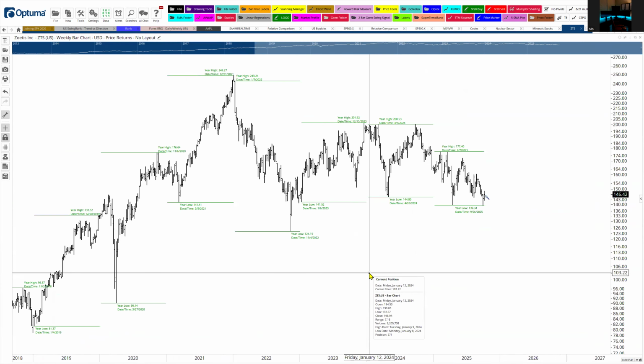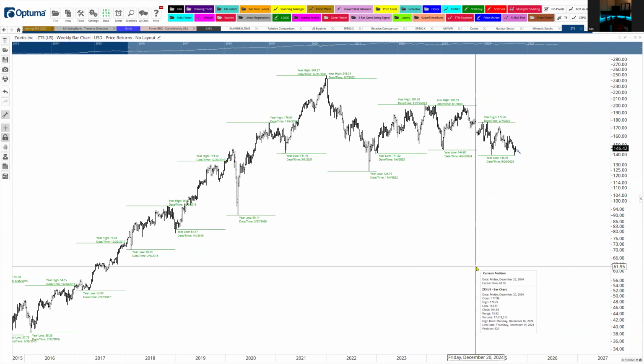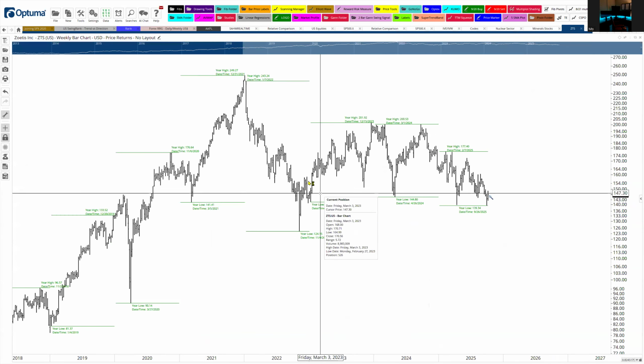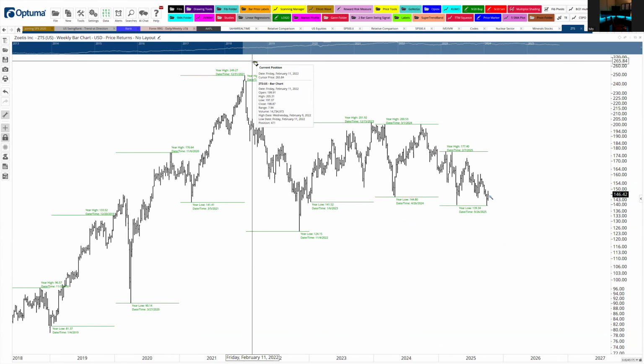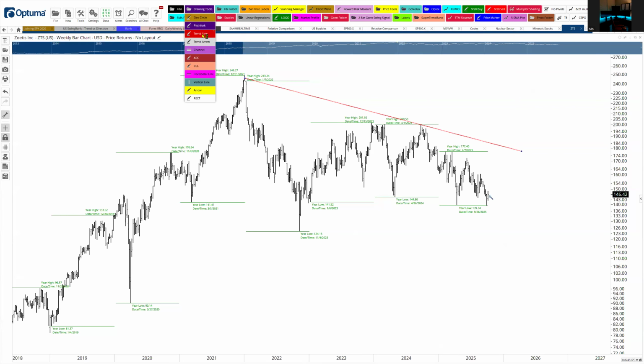Some sort of a nasty fourth wave we can do. I mean, it's going to be huge. I don't know. This is sort of a triangle. Good.